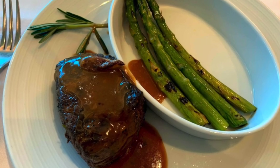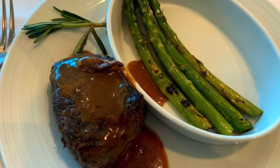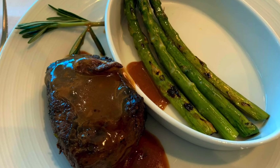Speaking of steaks, that's also one of my treats. If you purchase the key, you can get a perfect size filet mignon. It's not too big, not too small. It's just right, and it's delicious. It's my first time having filet mignon. I always thought it was a fish.